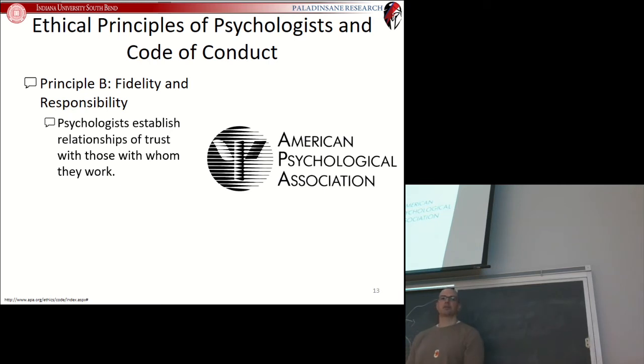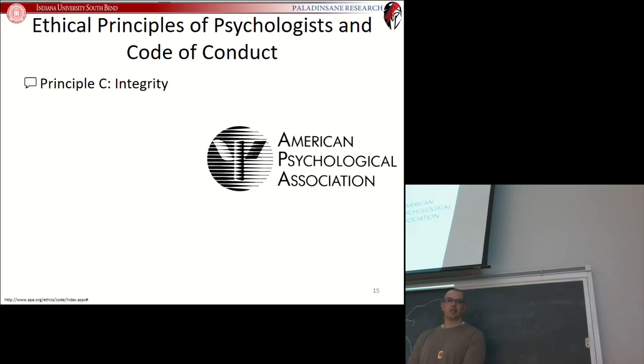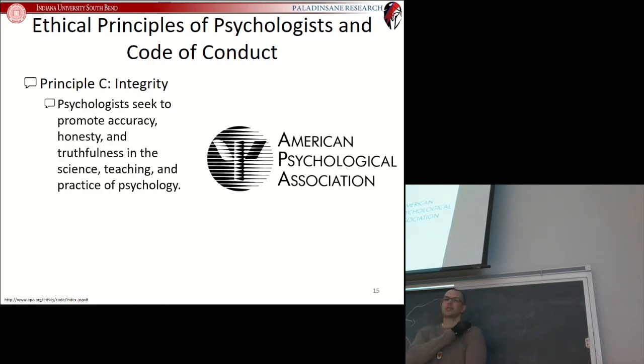So principle B, establish those relationships of trust and be responsible to the communities within which you work. So don't hoard your abilities, and give back to the communities that you work within. Principle C, integrity. Try to be accurate, honest, truthful when you're doing the science, the teaching, and the practice of psychology. So always strive for truth as much as possible. Some of the theories that we had as psychologists turned out to be wrong, and that's just the way the science works. But intentional fraud, intentional deception is, again, an unethical decision.